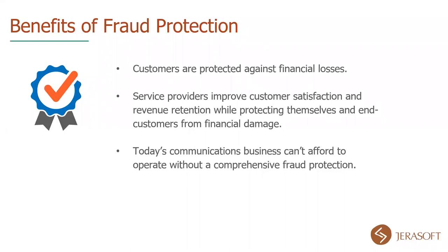And it often causes either a legal battle or the service provider writes it off, understanding that he's not going to chase a customer who owes him $10,000. Just not worth it. So we try to prevent these situations. We try to improve the relationships between the service providers and their customers on both ends. And the way we feel is, in today's communication business, you can't afford to be without fraud prevention, fraud protection. Next slide, please.